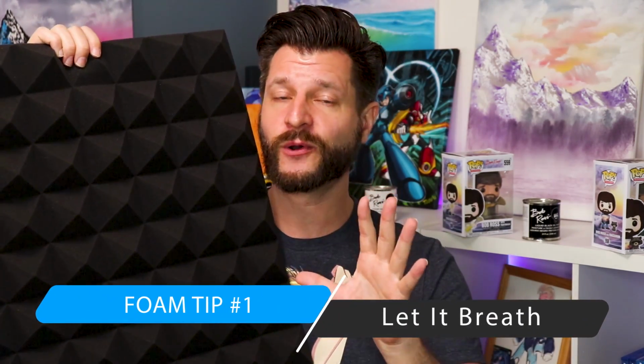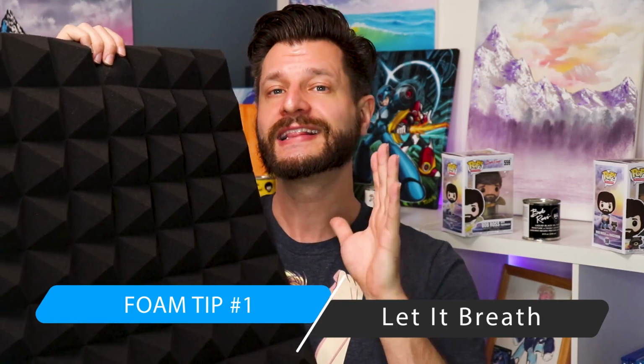When you first get your acoustic foam, it's gonna come vacuum packed and it's most likely gonna come rolled out. So you need to make sure you let it breathe, but more importantly, you need to let it breathe so the odor leaves the acoustic foam, because you don't wanna hang it in your room and have an odor to it, which sometimes it will. It'll smell like it came from a factory.